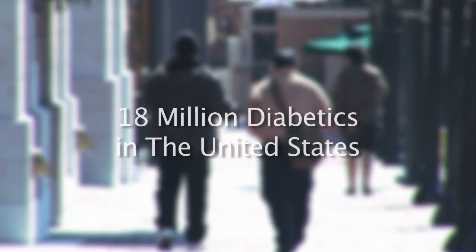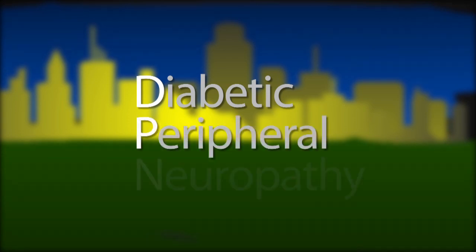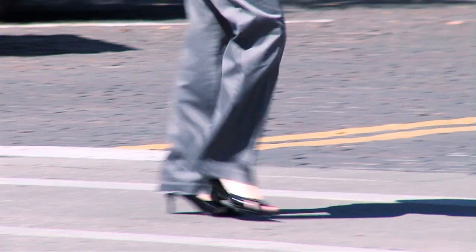Today there are 18 million diabetics in the United States. Diabetic peripheral neuropathy is a problem that occurs in more than 50% of the persons who have diabetes. Diabetic peripheral neuropathy, or DPN, is a progressive disease, and symptoms vary from patient to patient.